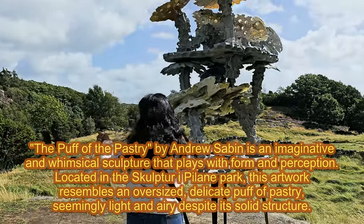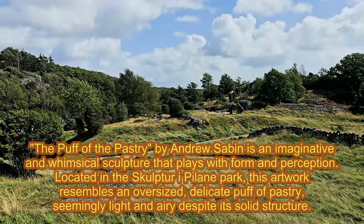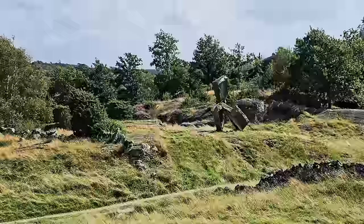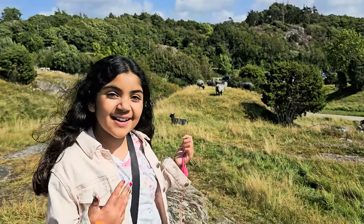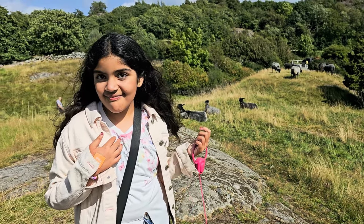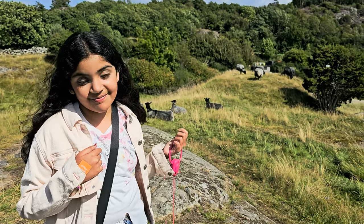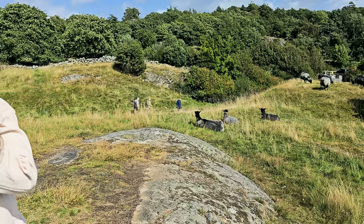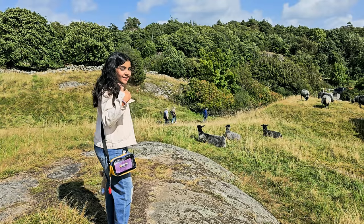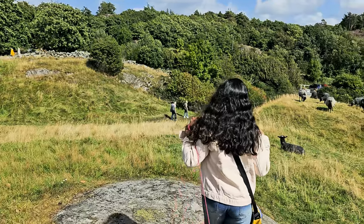What makes Pilane special is its variety. The variety of sculptures in Pilane makes it beautiful, and every year the park features new exhibitions, so each visit is a fresh experience. The sculptures are thoughtfully placed to complement the natural landscape, making it feel like the art and nature are in perfect harmony.